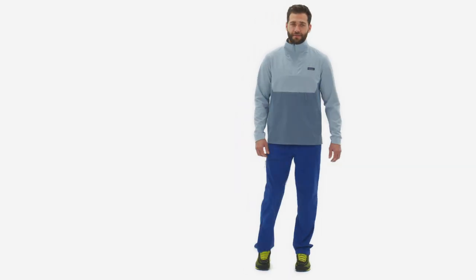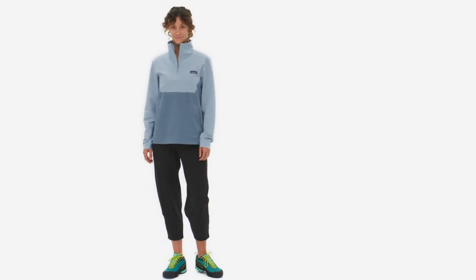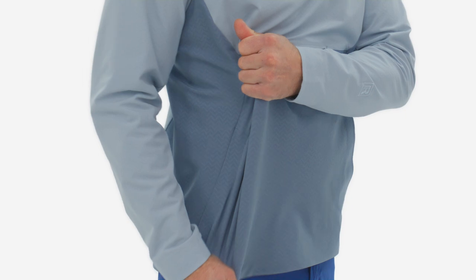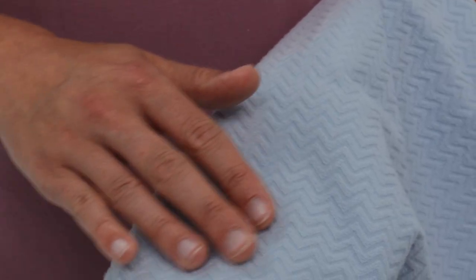When you need the temperature regulation of fleece with a bit more protection. The R1 CrossStrata pullover is your go-to for cool weather mountain objectives that might get gritty. The face of the lightweight fabric is treated with a PFC-free durable water-repellent finish and can stand up to light rain and abrasion. Inside, the unique zigzag texture is soft and warm, but won't trap heat when you're working hard.